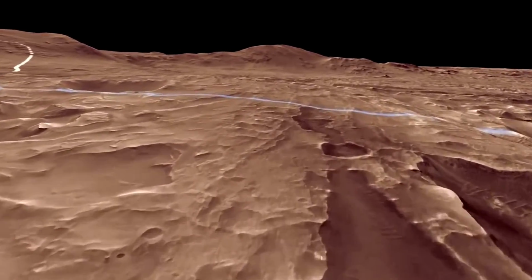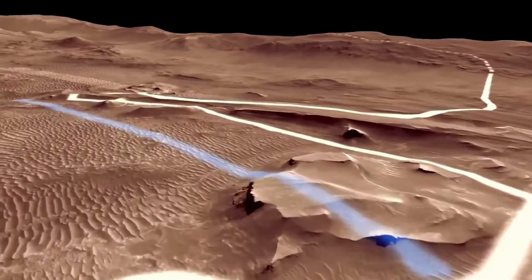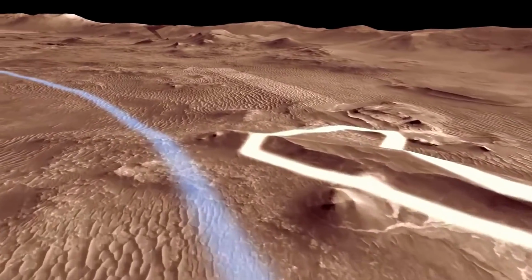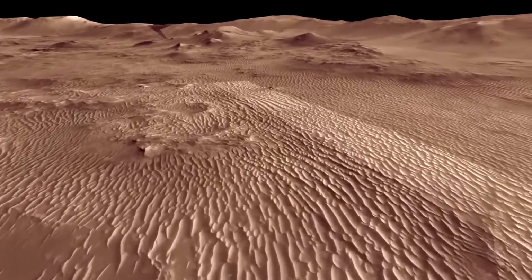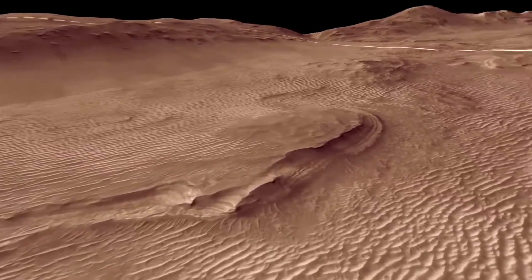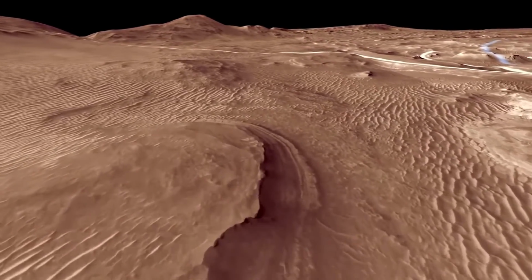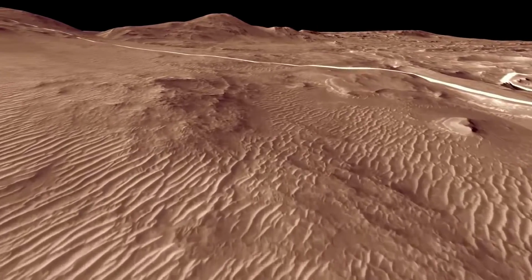After we explore the delta, we hope to investigate the shoreline of the former lake. To get there, we have to traverse around a sea of modern sand dunes. From this perspective, you can see former shorelines curving around a headland. We can picture waves in Lake Jezero beating on a sandy beach. And finally, we will press on to the crater rim.